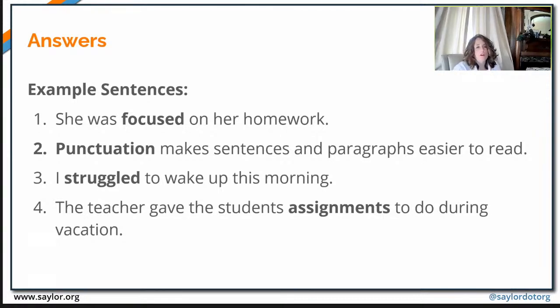Okay, and we're also going to get into more detail with subject verb agreement a little bit later, but just kind of showing you the different ways that the words can be used, and maybe that you use them slightly differently. Like maybe you put assignment instead of assignments. They can all be interchangeable, but just knowing how they should be defined, and how they can work in a sentence is just a great step.